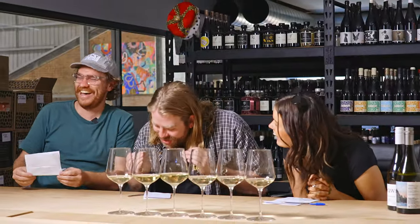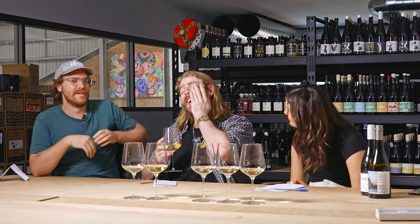Wine number four sucks. Tastes like a forest floor, like I've licked a goddamn damp tree. It's your favorite, wasn't it? Yeah, wine alone. I knew this was going to happen. My first guess was, is this one of those weed wines? It smells so horrible. Dank. It smells horrible.